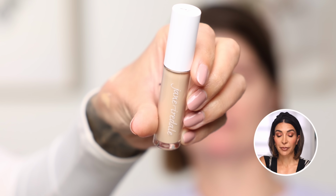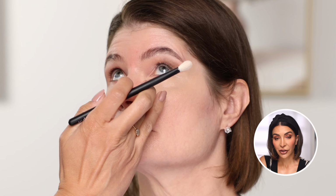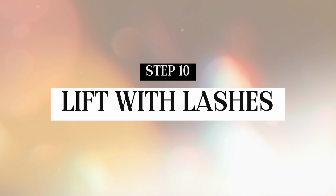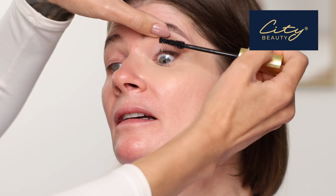So I just went in with some concealer and I set it very lightly with some translucent powder and I moved right into the lashes. Now, lashes with hooded eyes is very important. It will lift the eyes up significantly. So one way to do that is to get a really, really great mascara.